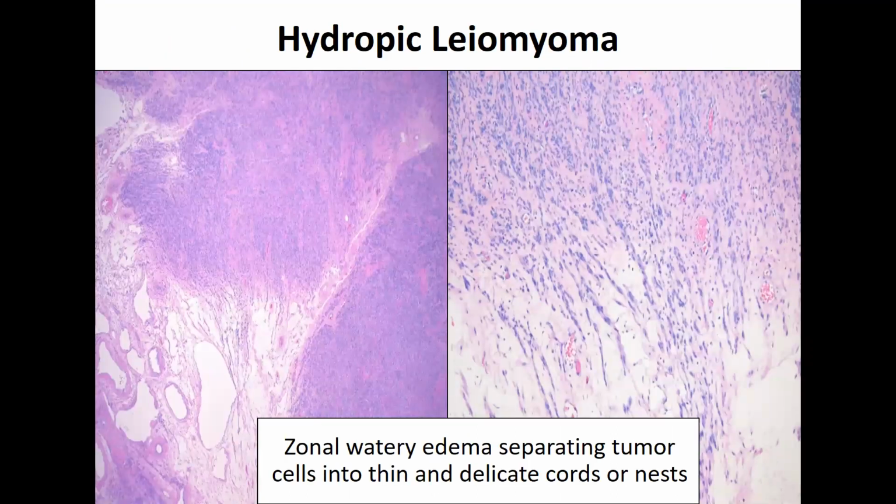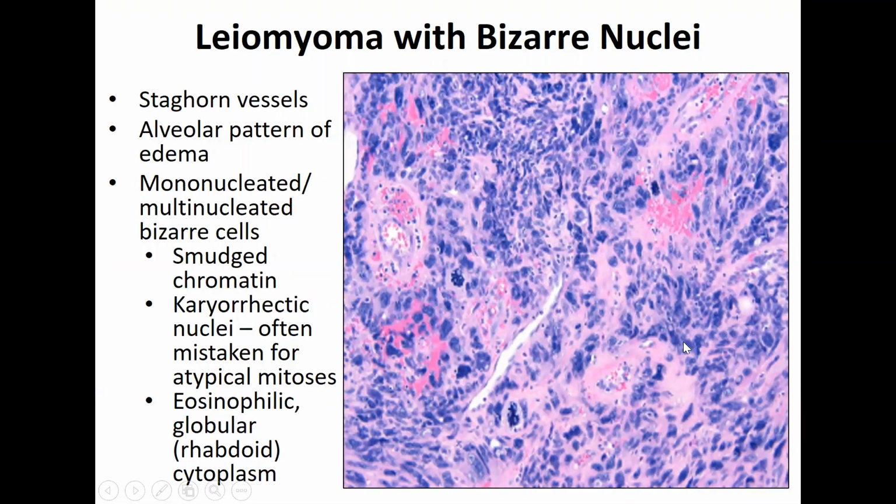Next, we'll explore the three subtypes of leiomyoma, starting with hydropic leiomyoma. This entity has a striking zonal watery edema that separates the tumor cells into thin and delicate cords or nests. Leiomyoma with bizarre nuclei has several histological features that include staghorn blood vessels, alveolar pattern of edema, mononucleated or multinucleated bizarre cells with smudged chromatin, and karyorrhectic nuclei. These karyorrhectic nuclei are often mistaken for atypical mitoses, and the cytoplasm exhibits eosinophilic globoid structures.